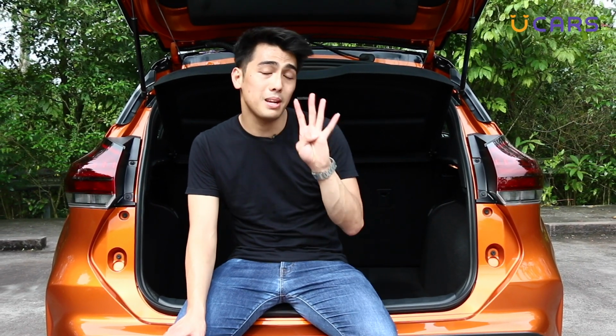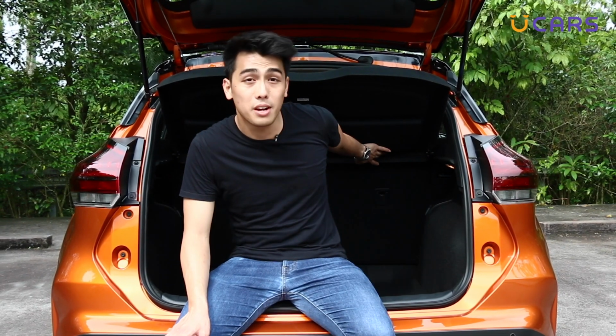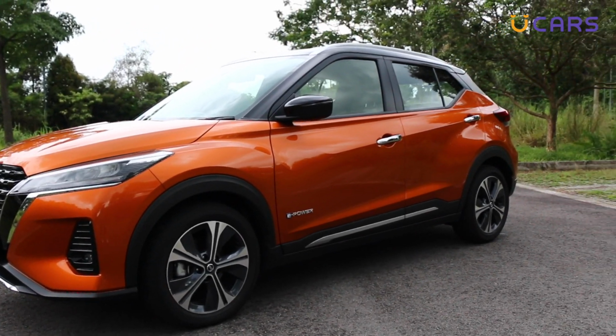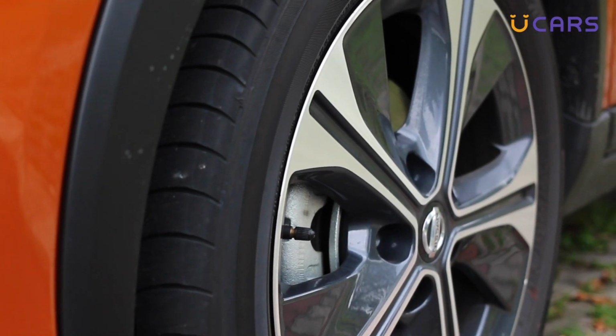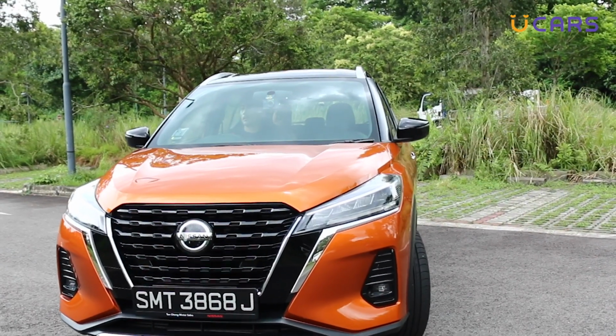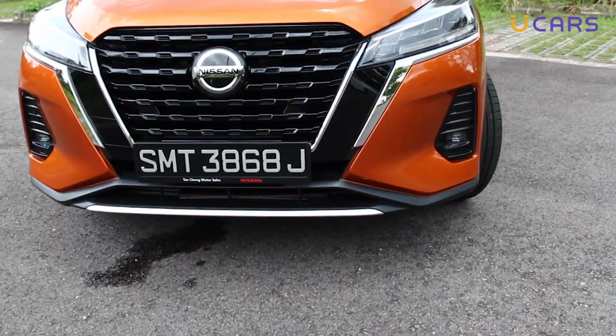That means you can fit 4 medium-sized suitcases, or if you fold down the rear seats, you can increase the boot capacity even further. The car's highly rigid platform gives it superior stability and maneuverability. And its narrow turning radius allows it to navigate exceptionally tight turns on small roads or in cramped parking spaces.